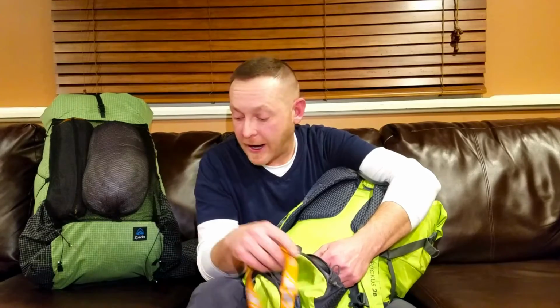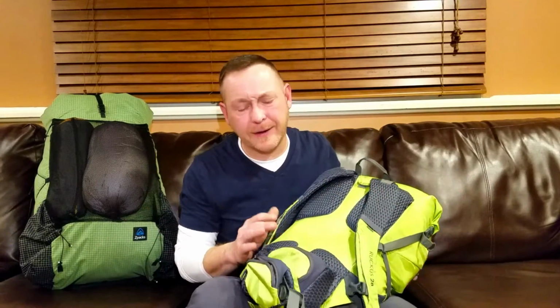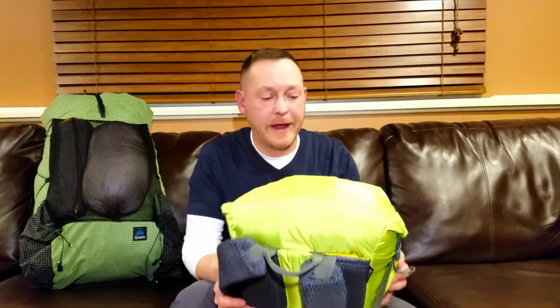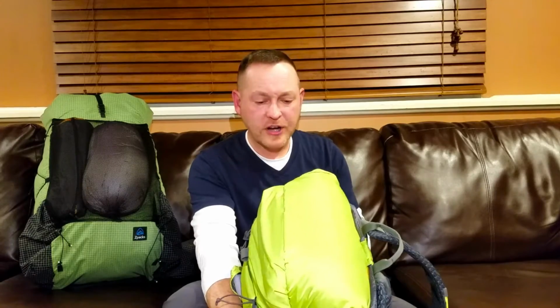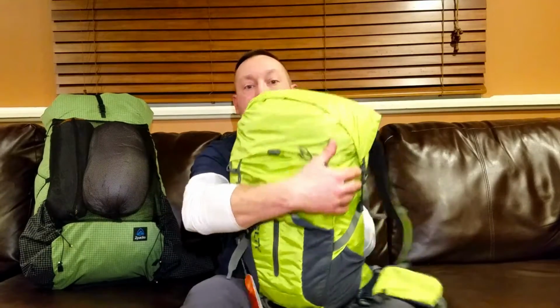Again, I'm looking at the price I got this for. And again, I'm doing quick overnights with this thing. I don't need to really jam pack it. So the compression strap is sort of part of the roll top here.